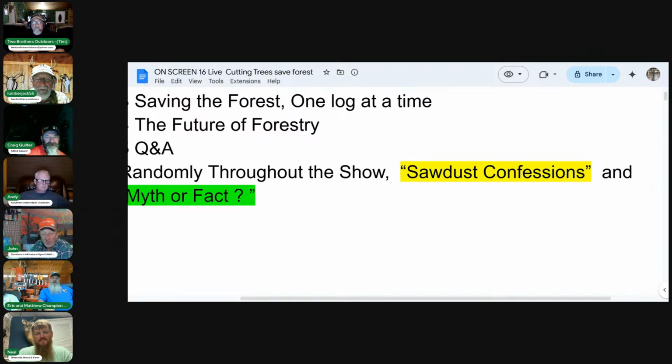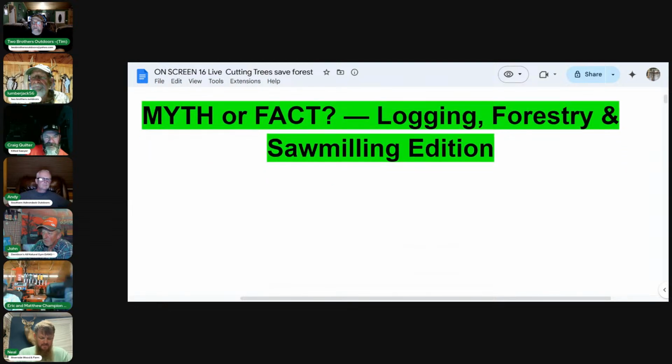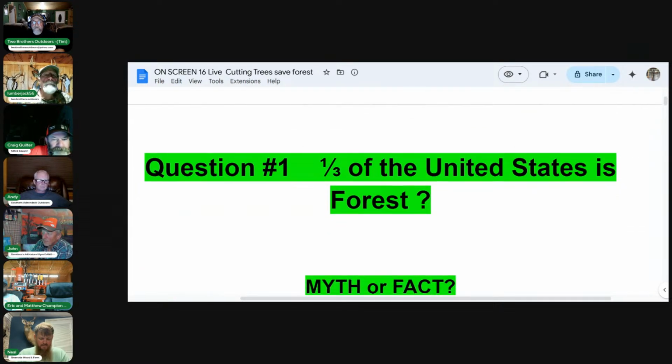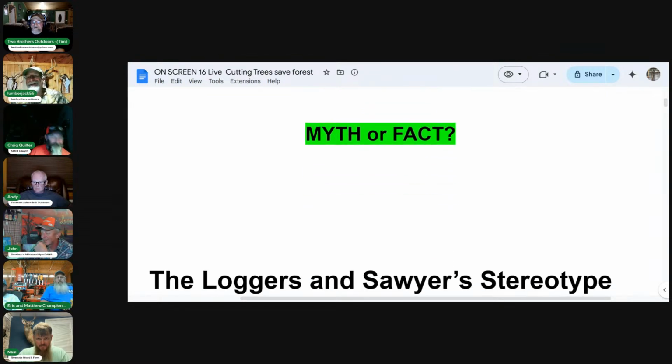So myth or fact, we're just going to ask you a question. Wait a minute, I think that's the first thing we're going to do. Myth or fact, yep. Ask you a question, and you just type myth or fact in the chat right now. Here's the question. One third of the United States is forest. Myth or fact? Whatever you think, type it into the chat right now. I can leave myth up there if you want to know how to spell it.